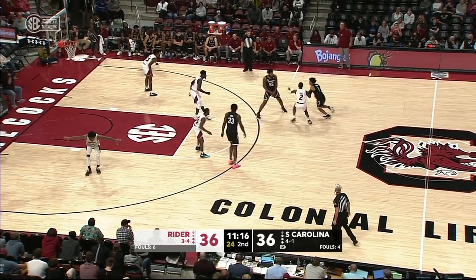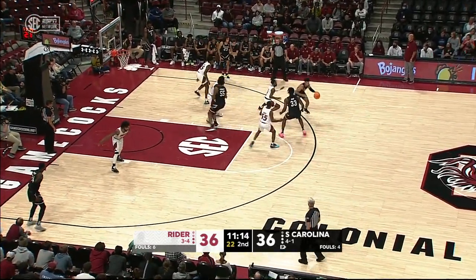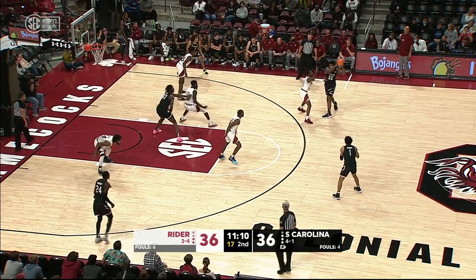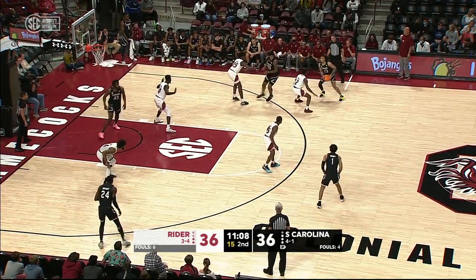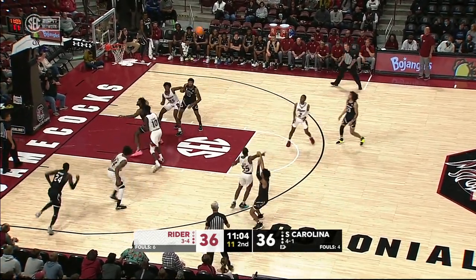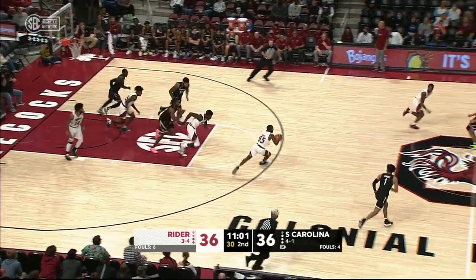I think once they connect on both ends of the floor more, and they're doing a really good job of it now, and it's come with them having this tough non-conference schedule where they've been on the road the majority of their season. It's worked out in their favor. It's going to work out when they get to that conference play.